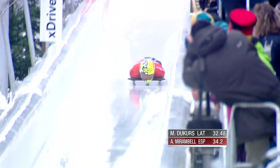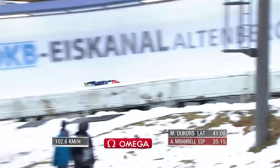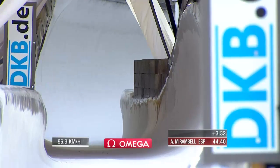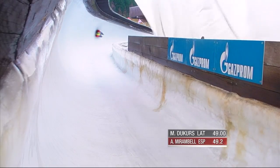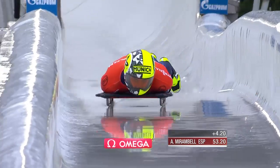It could be interesting. Should we just rip up the form book and throw it in the air? Because that might be what we're looking at. 102.6, not bad speed going in. But again, the track is just getting slower and slower and slower. Look at the wind, look at the wind. Yeah, you don't have to look, do you? You can hear it on the camera microphones.